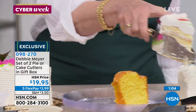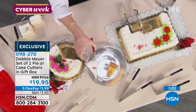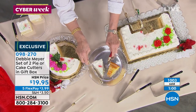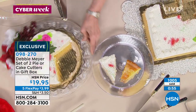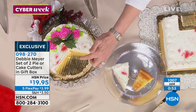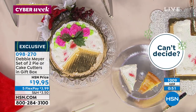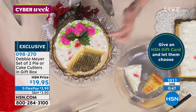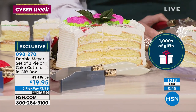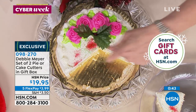I can walk up and down the table going, who wants cake? And put it down on the table. It's nice, it's easy. This is my very first invention going back over 20 years. My cake cutters are in the London Museum, Design Museum. They've been there for 15 years because of elegance and ease of use. Look at how beautifully clean that cake is.